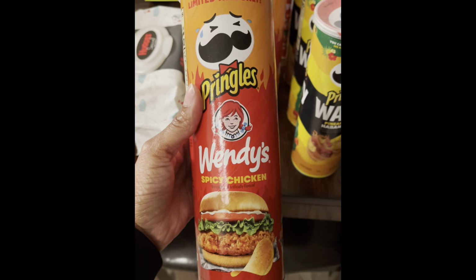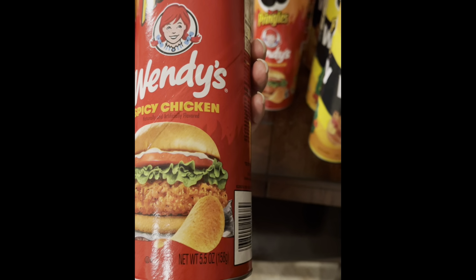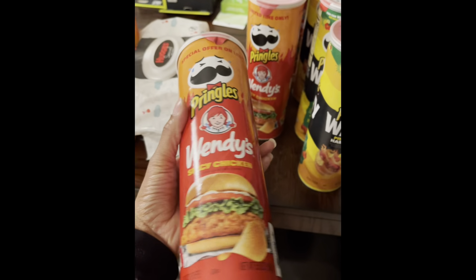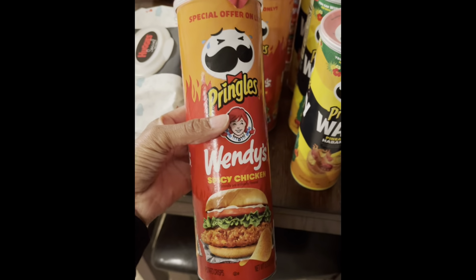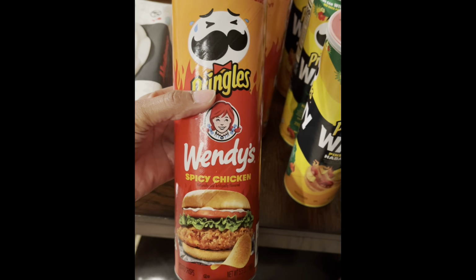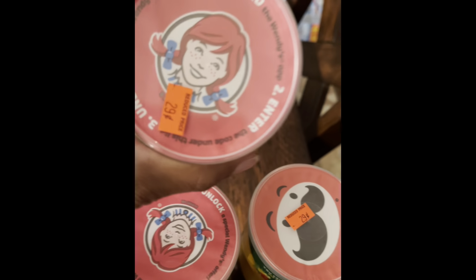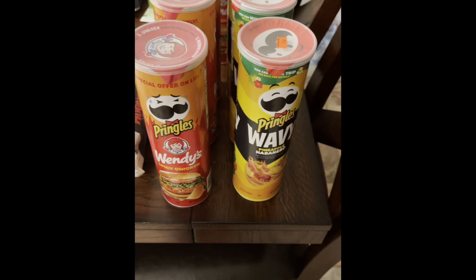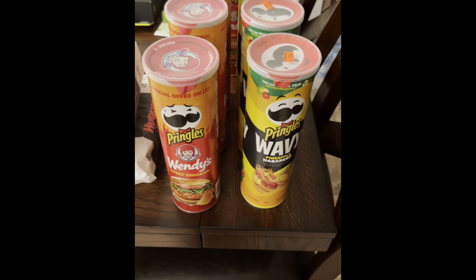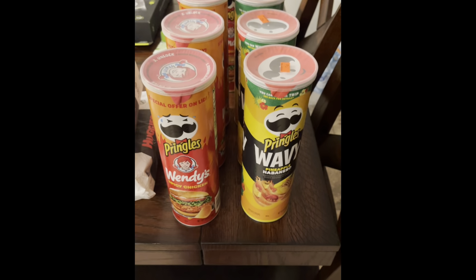So next, I have these Wendy's Spicy Chicken Pringles. This is a 5.5 ounce can. Barcode. Now the regular retail price for these is also $2.99. And this was on clearance for 29 cents. This is one of them that is marked at the top, which is an awesome deal for some Pringles. I didn't get a lot because my husband is kind of picky on what he likes to snack on, but he really likes these. So I'm gonna have to go back and get some more.